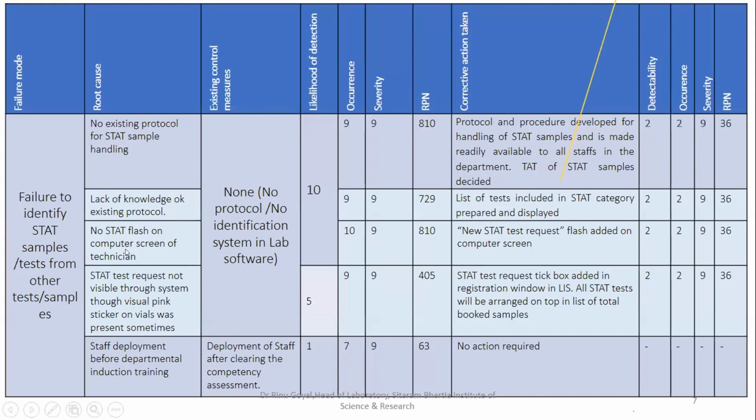So when they had this root cause that stat sample was not processed in laboratory, we can say there is no existing control measure, and because there is no existing control measure, the likelihood of detection was low. And whenever the likelihood of detection is low, we give 10 marks. But in this case, the stat sample was not visible through the system, and a few were putting pink stickers. Because of these pink stickers, these samples could be identified physically. So the detection possibilities were that a few samples could be detected. That is why they have given it as 5.